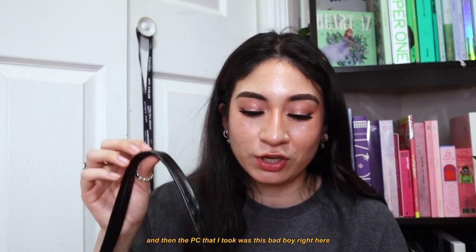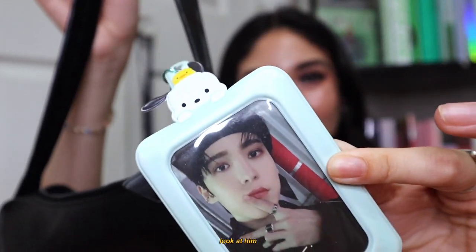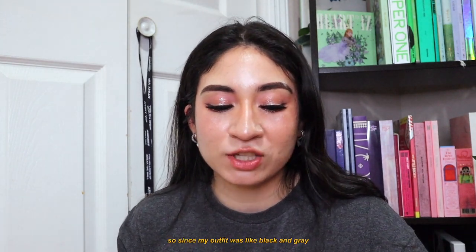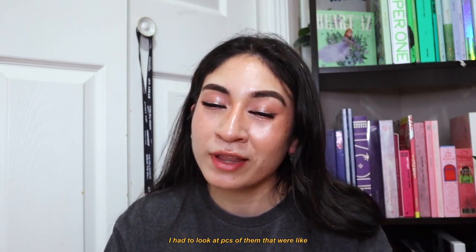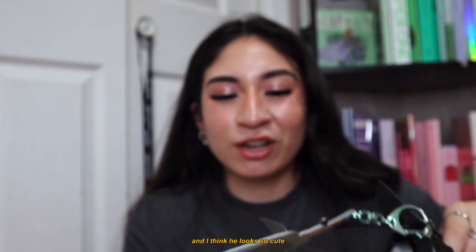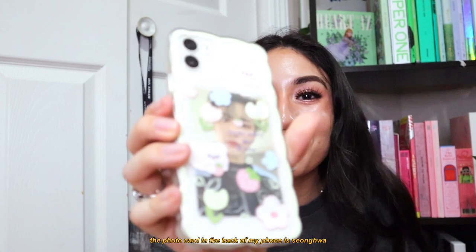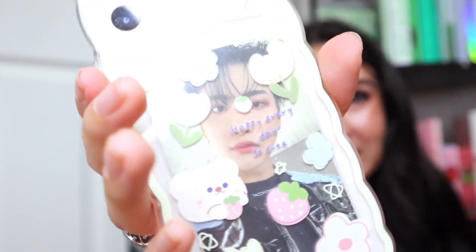And then the photocard that I took was this bad boy right here. Look at him. I always try to match my photo card to my outfit. Since my outfit was black and gray, I looked at photocards of them that were black and gray. And I felt like this one matched very well. So this is the photocard that I use, and I think he looks so cute. And also, the photo card in the back of my phone is Sunghwa. Look at him!